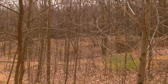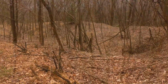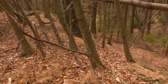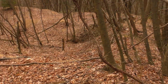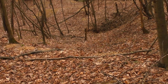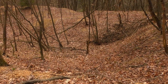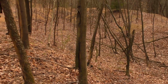Alright, well, we're going to keep looking around. I'll get back to you when I find something interesting, hopefully. Man, look how built up this is right here. Whoops. That's quite a drop off down there. Almost looks like there's a building here. You know, there's a shape to it. I don't know. Huh.